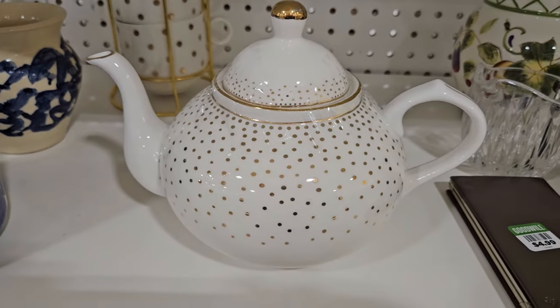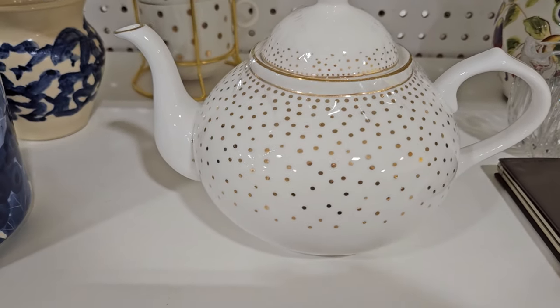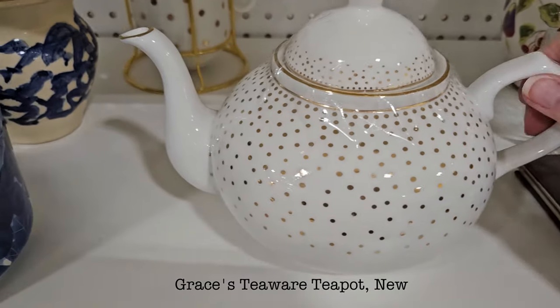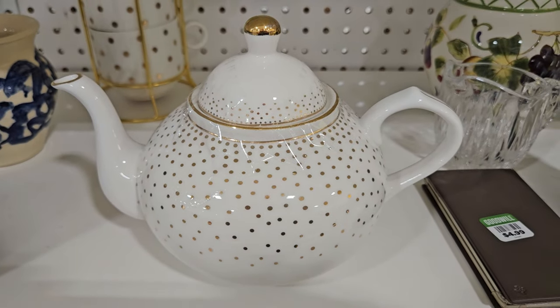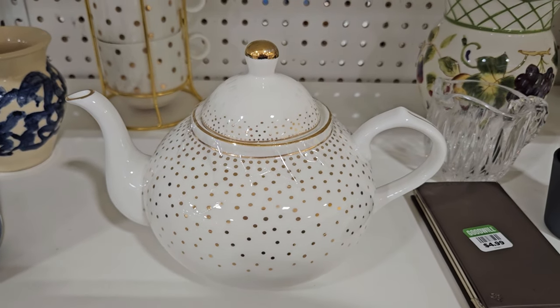What a beautiful little teapot. Wow. Fun gold dots. It's very nice. $6.99. There's a name on the bottom of it that's covered up with their sticker.